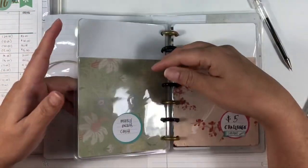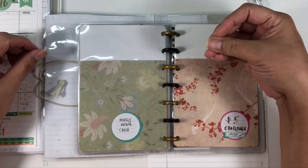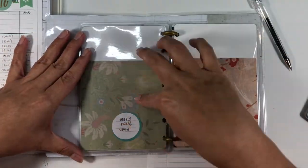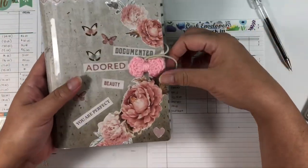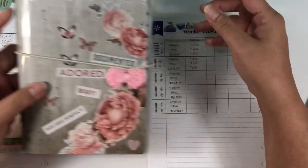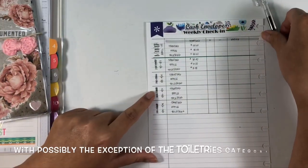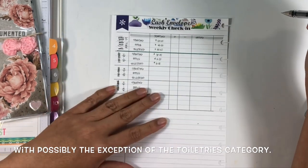And then my plan is at the end of every week, as I'm stuffing for the new week, anything that's left over will go in here, and anything that I have remaining at month end for my cash envelopes, I'm going to divert towards my emergency fund savings. So I'll be tracking that as well.